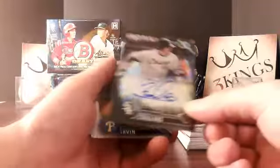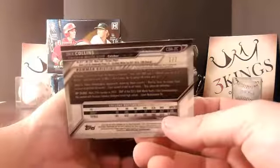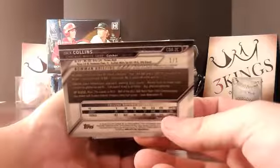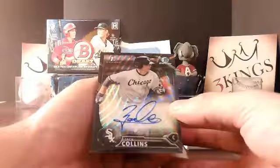Zach Collins, Black Wave Auto, going to the White Sox. Oh, wow. That's one of one. That is nasty. Zach Collins, Blue Wave, one of one. Black. To the White Sox.